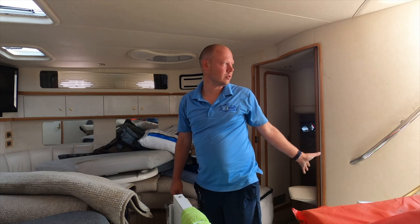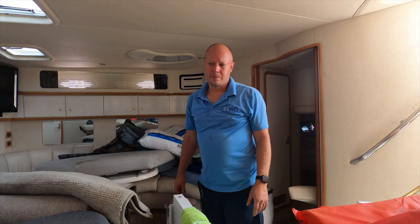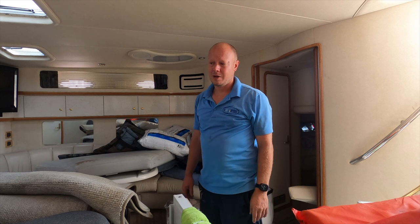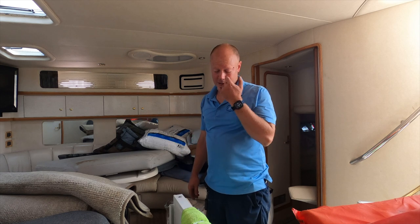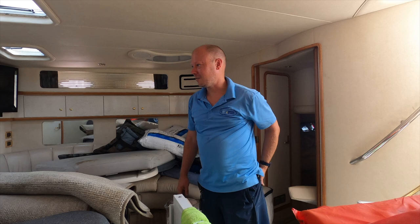The engines are trashed. You can see the engine compartment's completely gutted. There's already $100,000 just in labor. I was talking to the mechanic that they put into this thing. So this boat probably should have just been salvaged. I think they sued the broker for misrepresenting it, but this is an absolute mess. But I'm gonna take a quick tour and take you back to 1997 real quick.